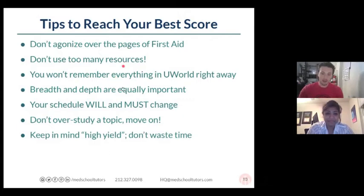Agreed. And go through real quick for us some of these tips to reach your best score. This is high yield bullets right here. Yeah. So the most important thing is, this is a test. There are only a limited amount of questions that they can ask you. When we go through the first 2 years of med school, there are always going to be times when your professor or faculty will say, this is high yield. So always make a mental note, hey, this is high yield, I am going to spend some time on it.